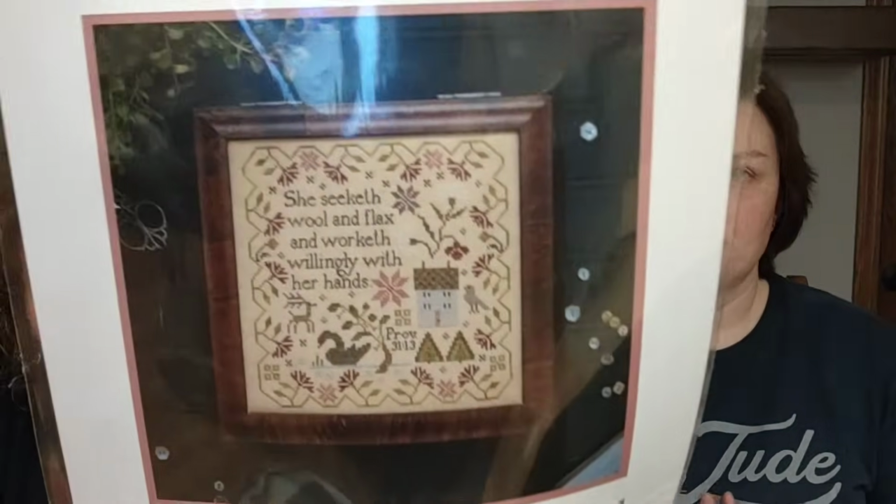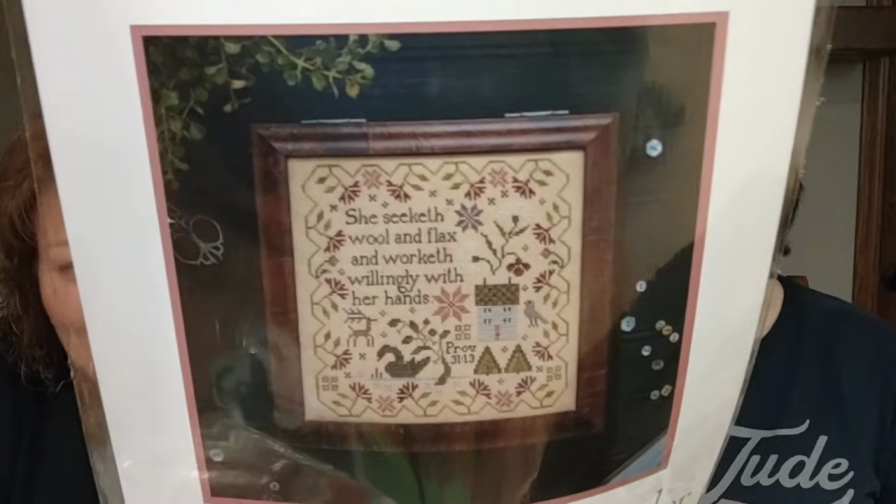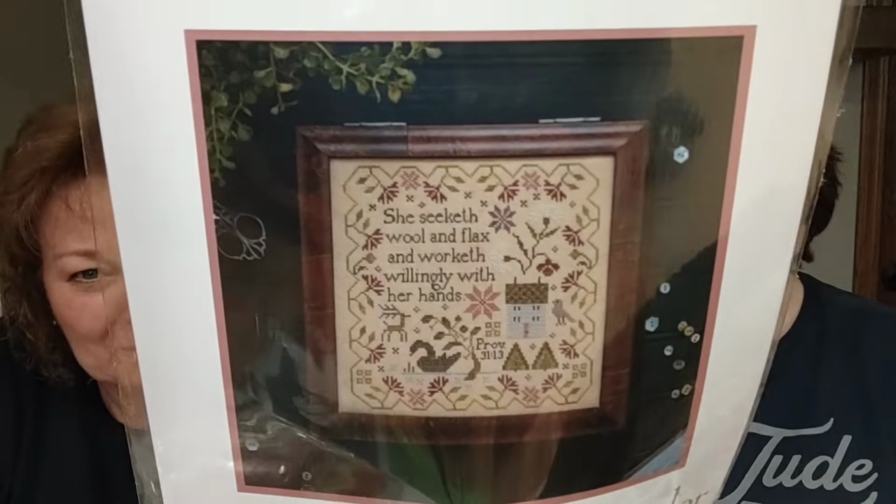Sampler. It's just a sample. It is a sample. It is a big sample. We'll finish out this pile and then I'll let him in. Okay. Then we have the 2024 Prairie Schooler Santa.